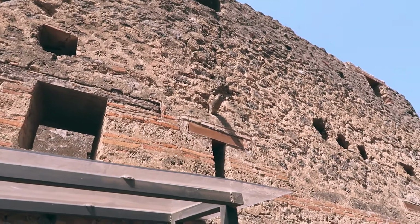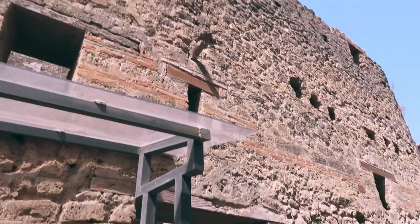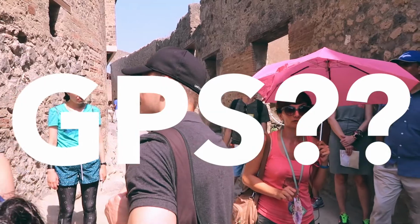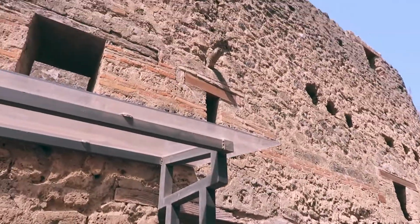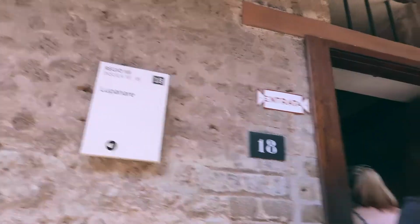There you go, guys. That indicates a brothel. It's like a GPS, a map to indicate the right position.